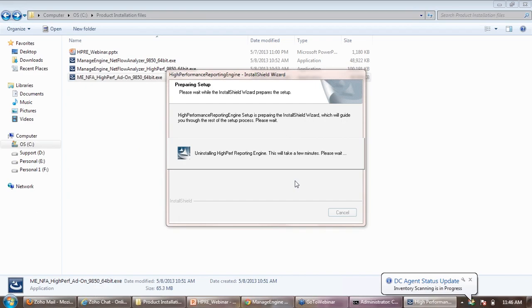For this, the Netflow Analyzer service should be stopped. I'm stopping the application. I'm going to install the database server first. This installable file corresponds to the HighPerf reporting engine, MENFA HighPerf add-on 9850, which I'm going to install now.